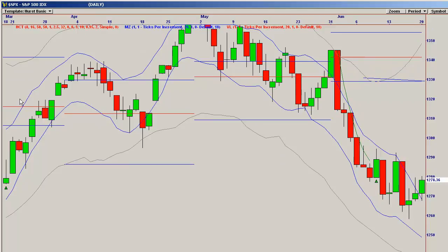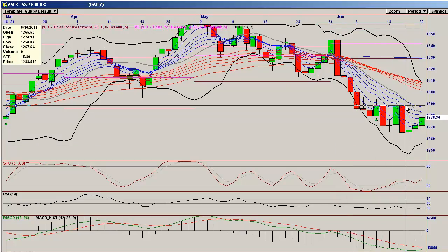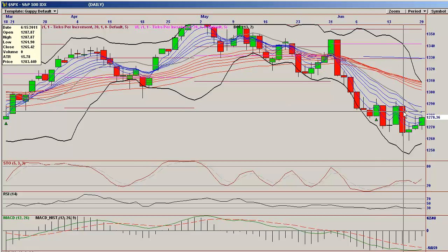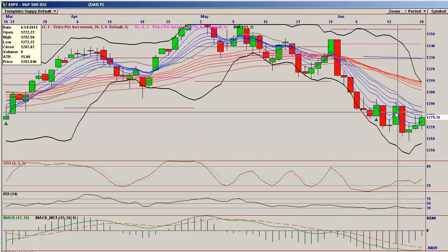SPX is more of the same, so I will not totally cover it, although this is unfortunate. The up on the S&P has not exceeded the two bars over here. So if we are able to clear them, we'll probably clear all four of these on the same day if we clear it, and that will be very positive as well.